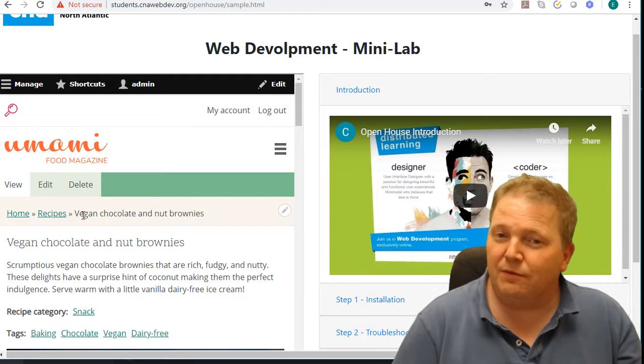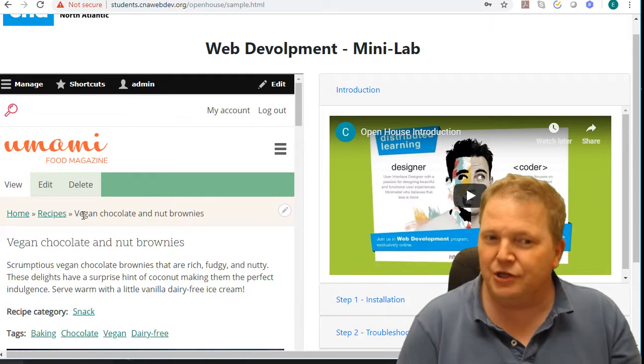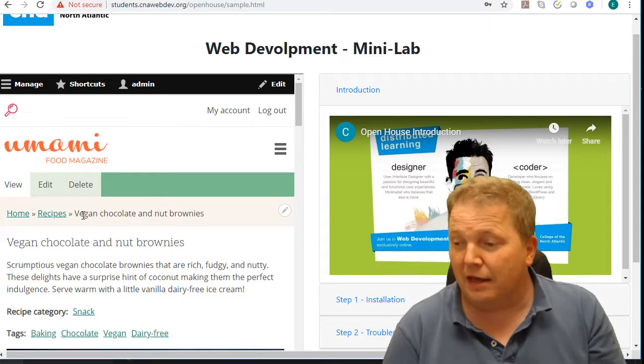But this is just one of the tools that become available to you as you start to kind of explore more into the web development world. It's not just simple web pages. There's a lot more to it than that.